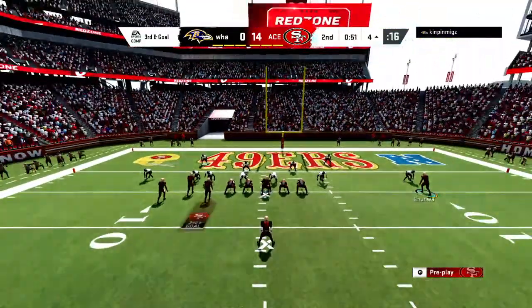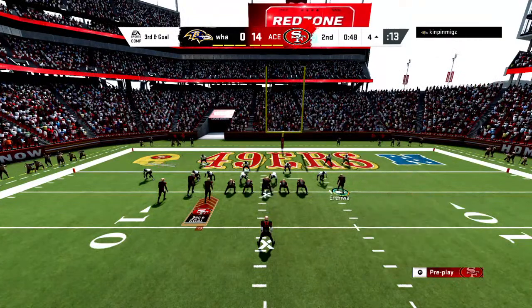So 3rd and goal. The defense in the dime. Can still bring pressure.